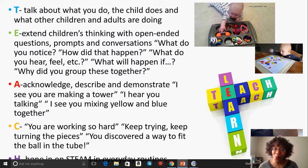And then you also want to coach your child or a child that you're working with. You are working so hard to figure out how to get that cookie. Keep trying. Or maybe we should try to figure out how to get your vegetables. Or look at you using your spoon to eat your food. Yes, that's a tool that we use. You're doing a good job of getting it all in your mouth and not on the floor. You did discover a way to fit the blue ball into the tube. I'm not sure if that was very safe to do. So let's find a new way to play with this toy.